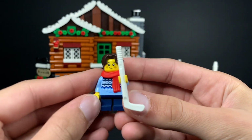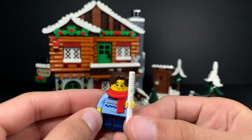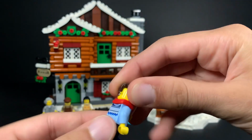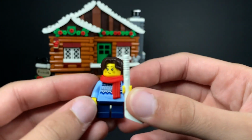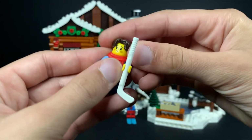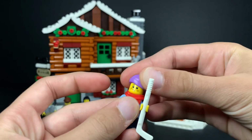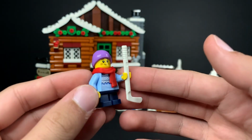Moving on, we have this little kid right here with her amazing hockey stick and scarf. Face printing is really cute. And the alternate one, it does not disappoint. In general, I love the design of this figure. Nice, simple, yet very effective. She also comes with this little hat here, so let's just swap it out. And there you go, she's ready to play hockey for real now.